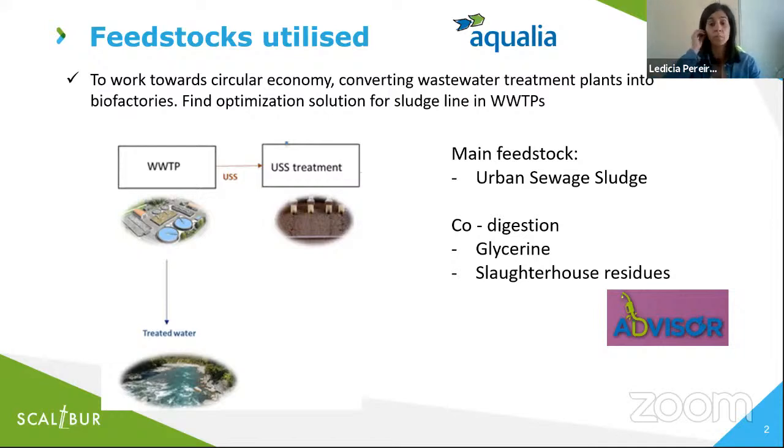Also, we try to implement co-digestion. Co-digestion is not widely implemented in Spain due to legislative barriers. However, we want to work on this. For example, we've tried to co-digest glycerin, which is a byproduct of the production of biofuels, and also to co-digest residues from slaughterhouses, which is a common industry in Spain. Well, indeed, in Aqualia, we have a different project apart from Excalibur, which is Advisor, which is completely working with this type of residues, slaughterhouse residues.